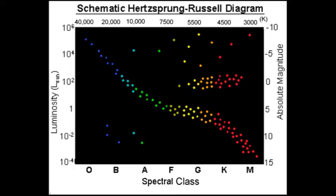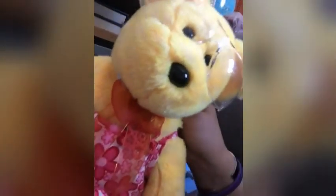Now, on to the HR diagram. The Hertzsprung-Russell, or HR, diagram is a graph used to classify stars according to their luminosity, spectral type, color, temperature, and absolute magnitude. Stars that are using hydrogen as power lie in the main sequence according to their masses. I never thought stars, of all things, could be so interesting. Well, there you go.